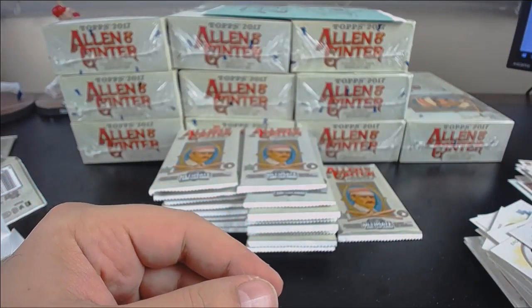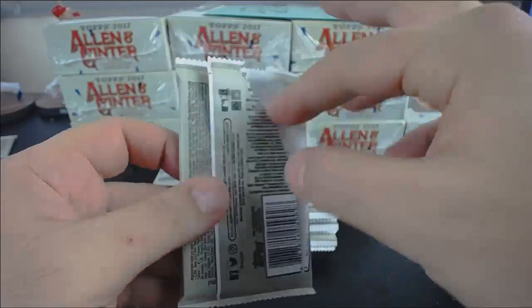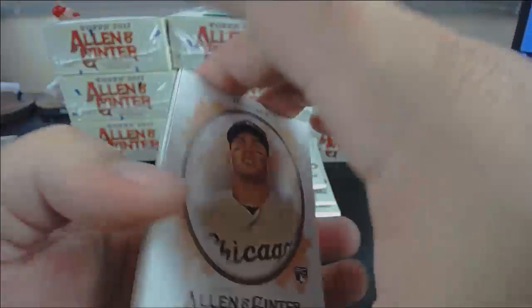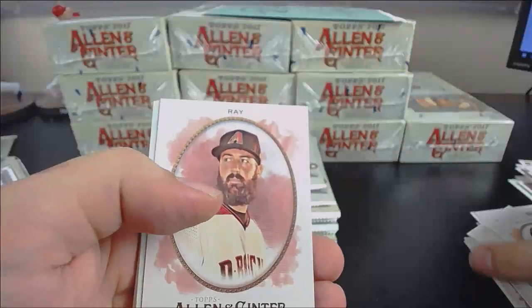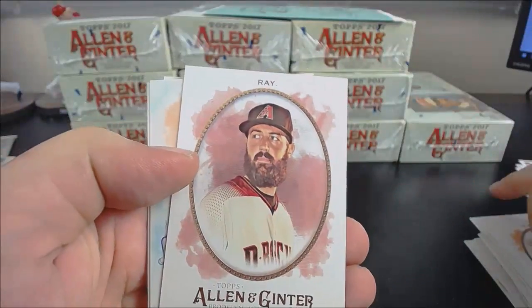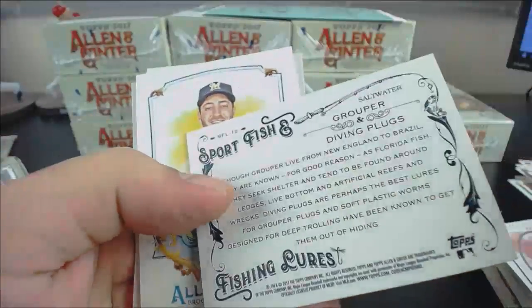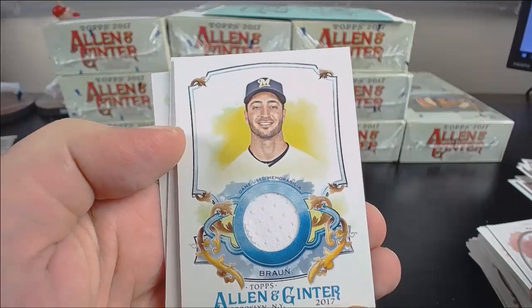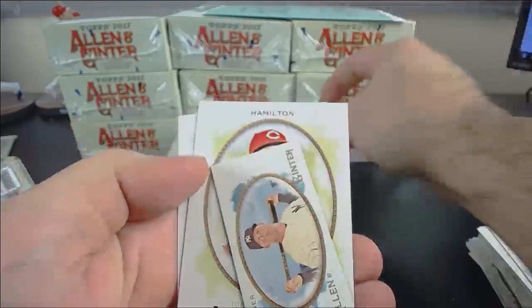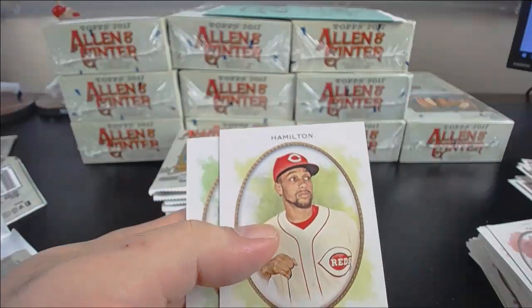Decent names. Seen a lot of chunks, but I don't know. I think Allen and Ginter seems to have some of the better Rediscover. Moncada, base rookie. Nice game the other night. Fishing insert, grouper and diving plugs. Ryan Braun, jersey relic for the Brewers. Brett Gardner, base mini for the Yankees.